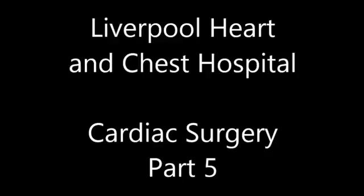Should you require any further information, please visit the following websites: www.lhch.nhs.uk, www.nhsdirect.nhs.uk, www.bhf.org.uk, or www.dipex.org. Alternatively, you can contact the British Heart Foundation information line on 0845 070 807.